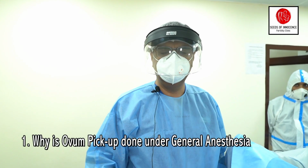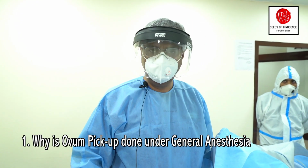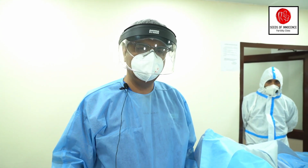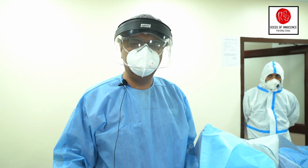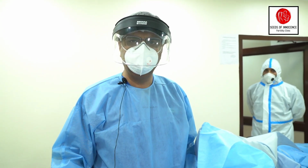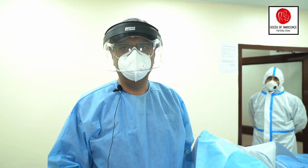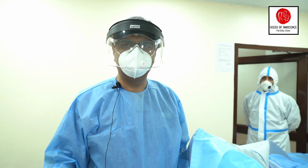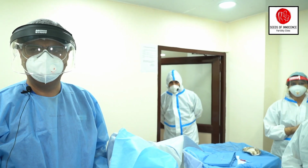I'm the anesthetist at Seeds of Innocence. We do certain procedures under anesthesia, like this one, the ovum pickup. We do ovum pickup under anesthesia because it is a painful procedure. It requires a needle insertion in a sensitive part of the body. The anesthesia is given using sedation with midazolam and anesthesia with propofol, which is of short duration but gives good analgesia for the procedure. And the patient is safe and wakes up early after the procedure.